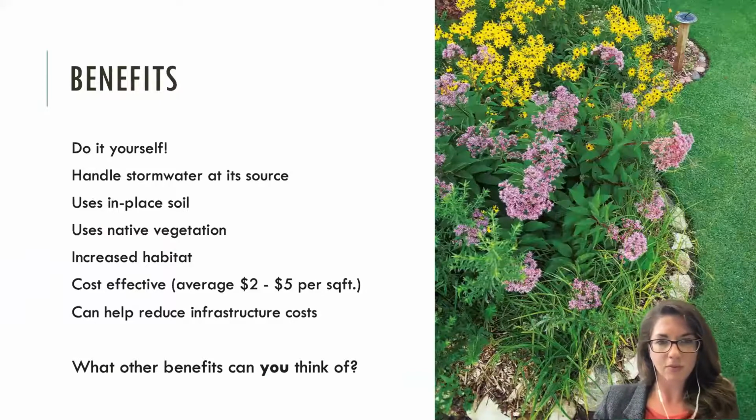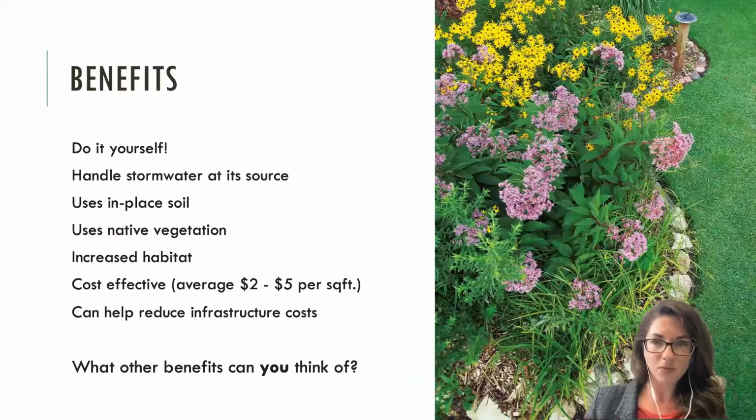Rain gardens have many benefits aside from being attractive yard installations. They can be done on your own for a reasonable price without the need for a contractor or landscaper. They'll allow you to take initiative and handle the pollution made by your home. Once installed and filled with native plants, they become a habitat for animals. You can even select certain components to attract specific species to your garden. Like if you want butterflies, you can have certain flowers, and if you put rocks around the edge, that may attract lizards. Can you guys think of any other benefits that you might want to drop in the chat of having a rain garden in your yard?